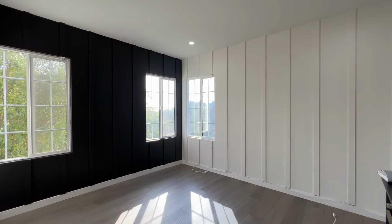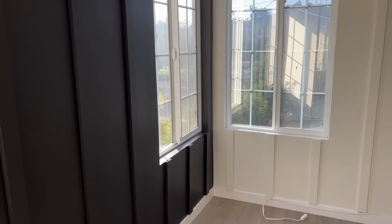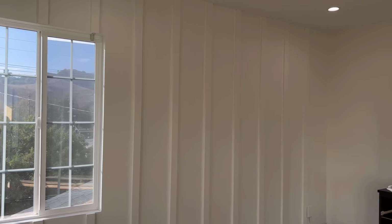Guys, it feels like a different room. Literally. Love the texture that this gives in the space. I don't think it would give the same effect if we didn't have this element on there. So now we are ready to hang curtains.